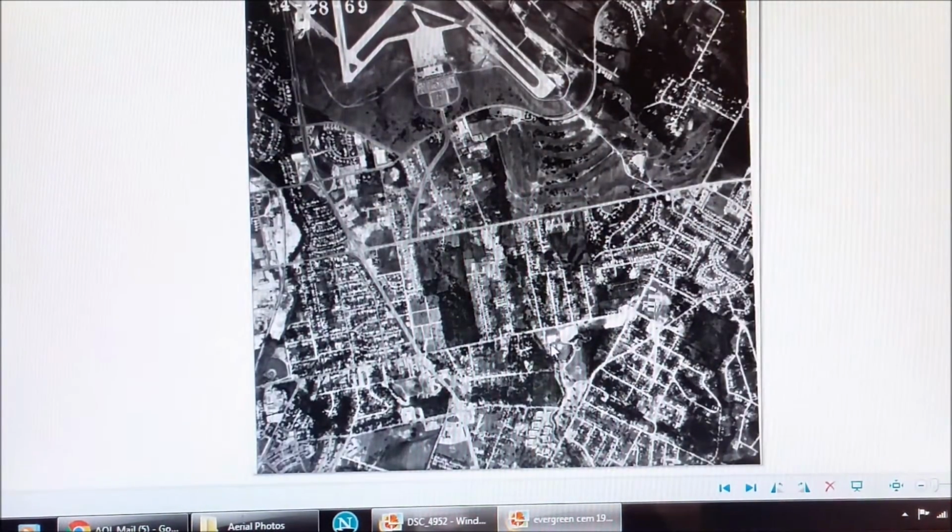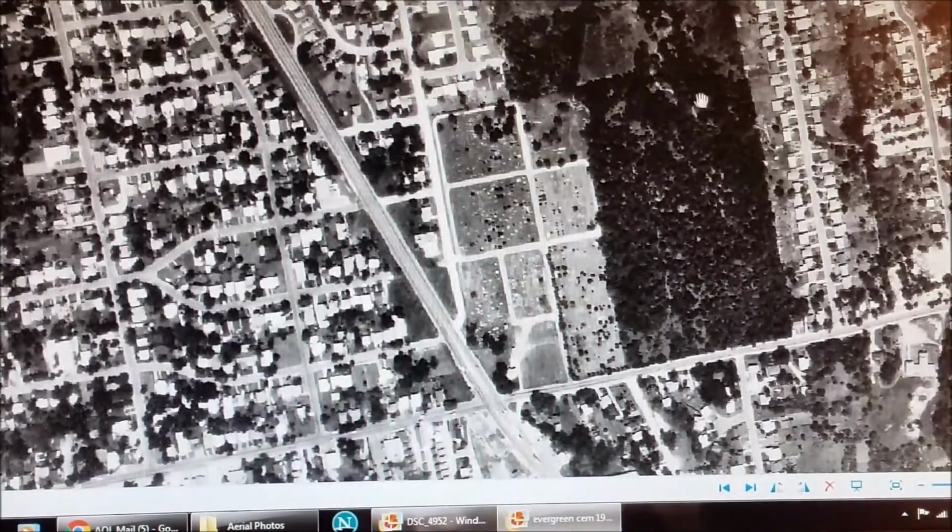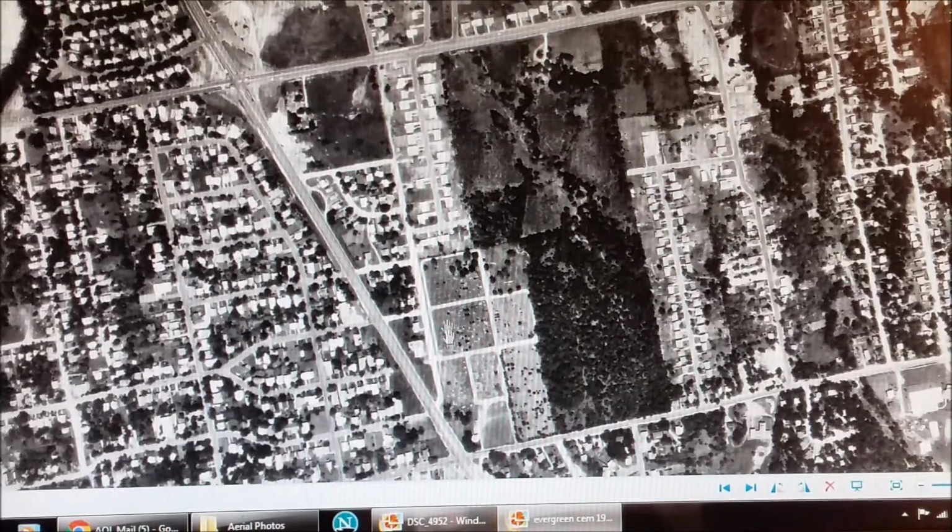This is a photo from 1969. And again, the city acquires this part in 1957. You can see how wooded it was. The old Highland Park Cemetery extended basically way up here and down through here. The only part that was ever really used was this part in here, and then a bunch of paupers buried down in here. Again, this is 1969, 4/28 of 1969.